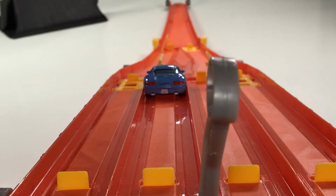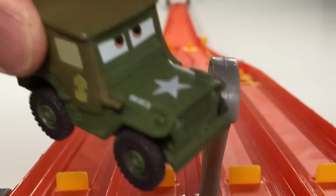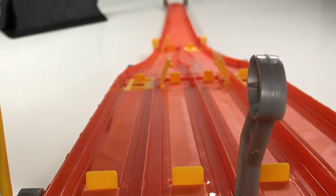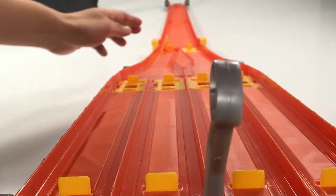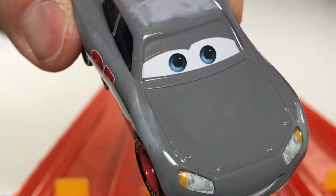Alright, so Lightning McQueen advances. And Sarge, I'm afraid that you've been eliminated. Oh, hot two. I got some drill to do. And she got eliminated too. All right, so let's set up the elimination traps again. And now, Unprimed Lightning McQueen advances.